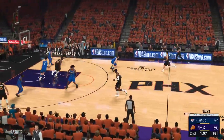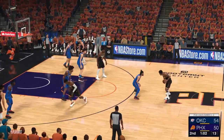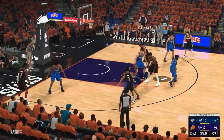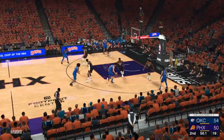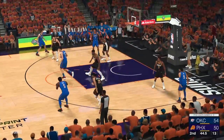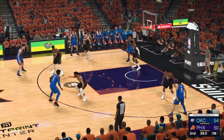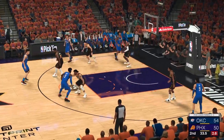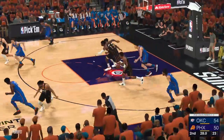Phoenix has gone 0-for-2 from outside in the second quarter. Pass to Beal. Inside, and stolen by Holmgren. Dort outside. 41 seconds left in the first half of this game. Shot clock at 5. Fires, top of the key. Offensive board, Holmgren. Oh, it's blocked by Bamba.